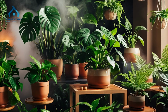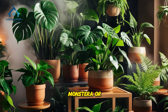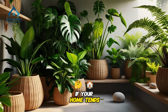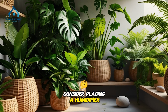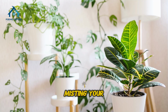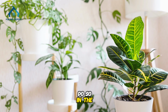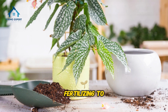Humidity. Many indoor plants, especially tropical species like Monstera or ferns, prefer higher humidity levels. If your home tends to be dry, especially during winter, consider placing a humidifier near your plants, or group plants together to create a microenvironment of moisture. Misting your plants occasionally can also help, but make sure to do so in the early morning to avoid creating mold or fungal problems.